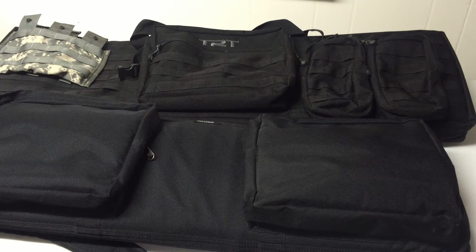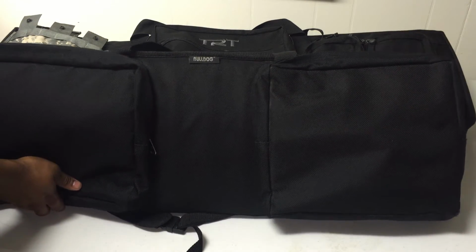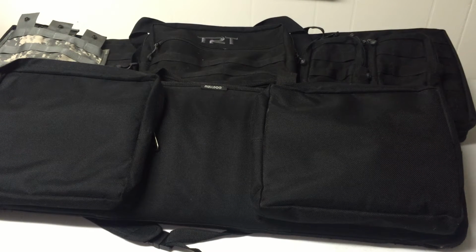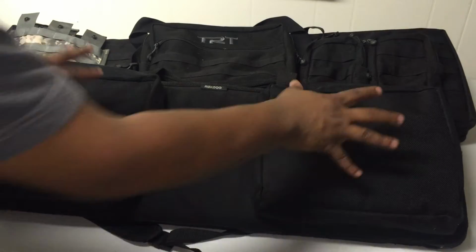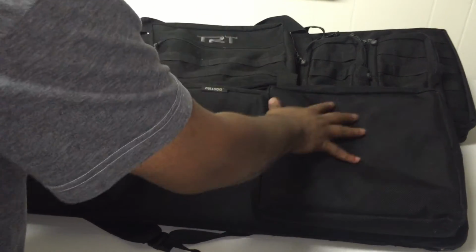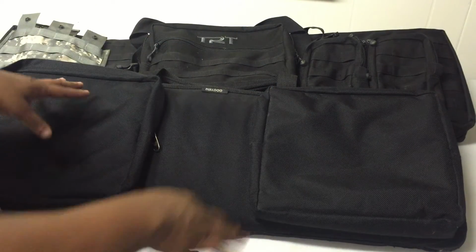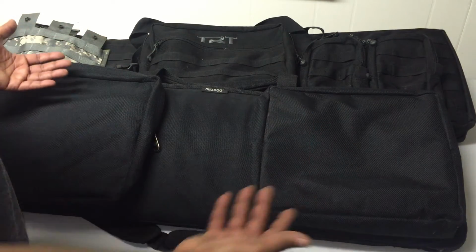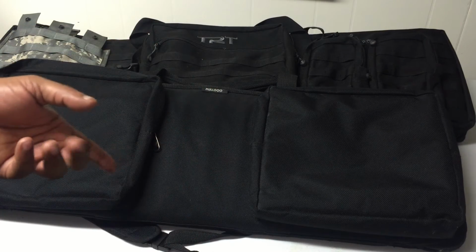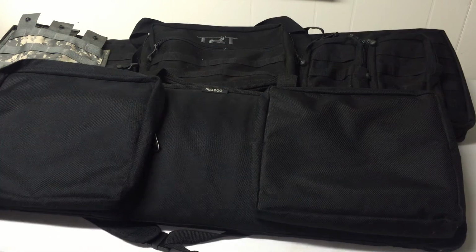Now, for the first bag, we're going to talk about the Bulldog Discreet Tactical AR case. And as you would guess, it holds a single AR-15 with two large pockets that hold three magazine slots per side. So you get a total of six magazine slots, plus you have some room to put binoculars, pens, safety glasses, just whatever you want to stuff extra in the big pockets.